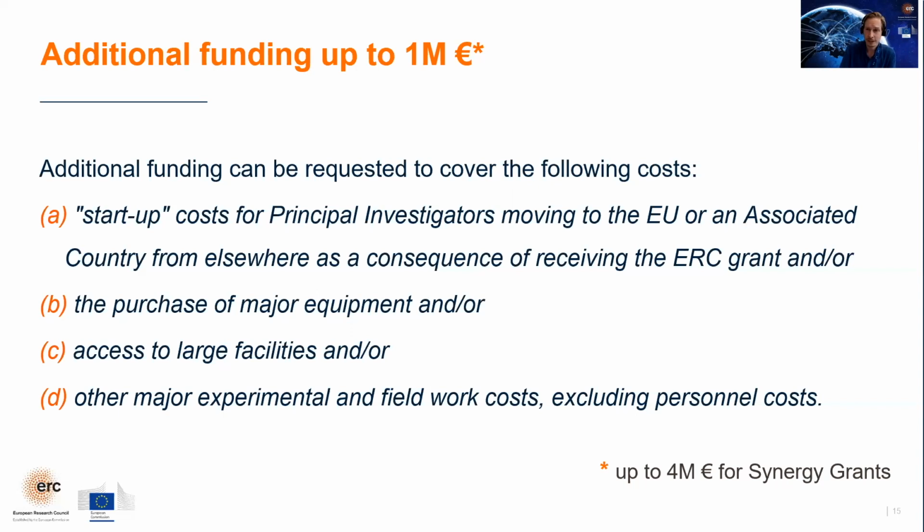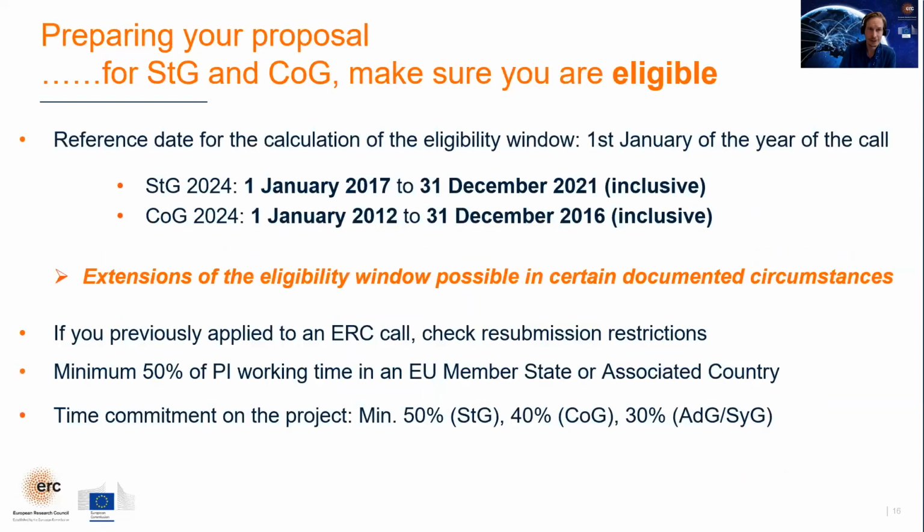Now that you know about funding, how can you prepare for your proposal? Now for the starting grant and the consolidated grants, the first thing you have to do is make sure that you're eligible. For that, the reference date for the calculation of the eligibility window is the 1st of January of the year of the call. So for example, for starting grant, you would be eligible if you have finished your PhD after December 2021. There are possibilities for extensions of these eligibility windows, and I will go into that just in a minute.